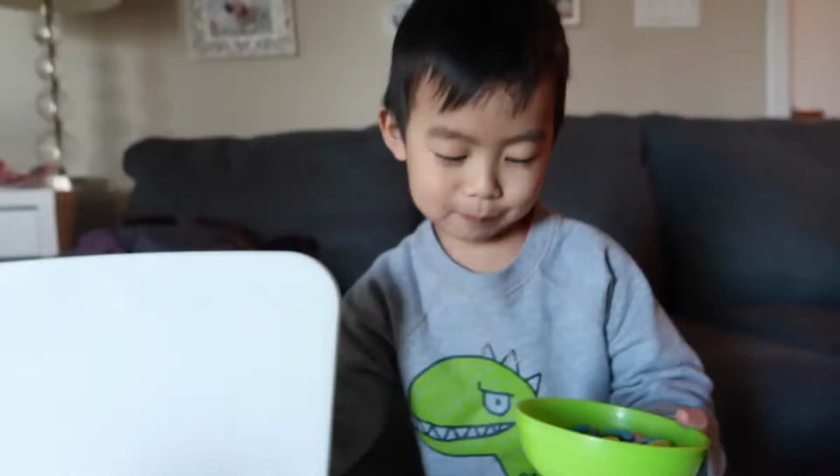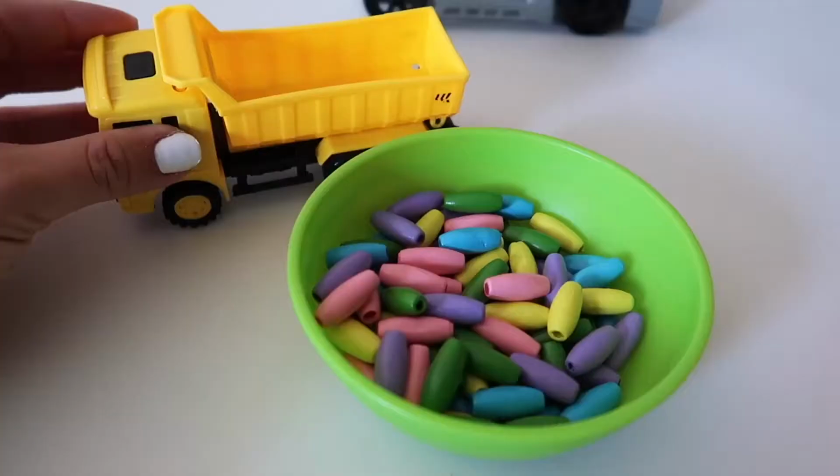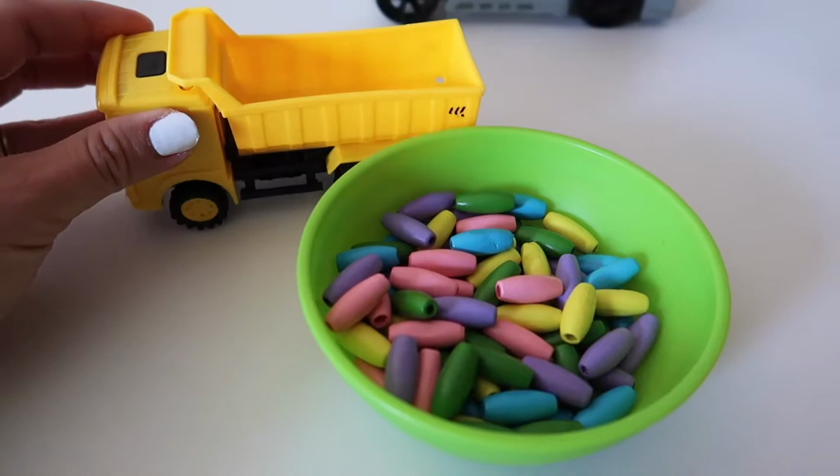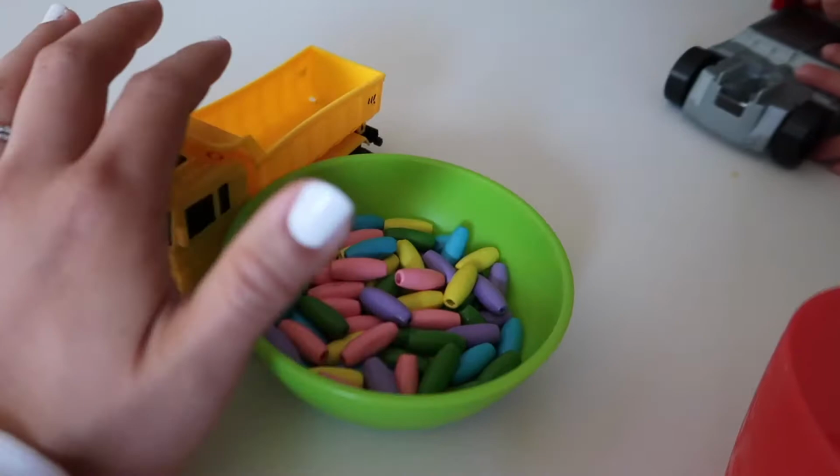And what do you have in the bowl? Rainbow. So the wire and the string didn't work, but he was playing with these beads for a long time since the morning, and he just put them on a dump truck. He dumped them and put them on the trailer as well. So yeah, that's another option to entertain your kids.